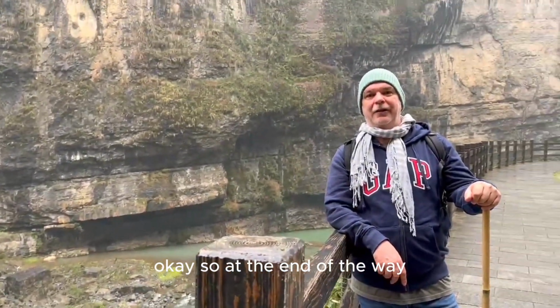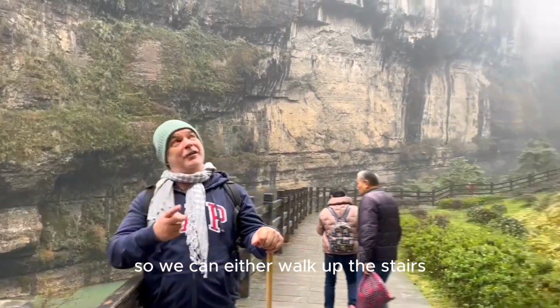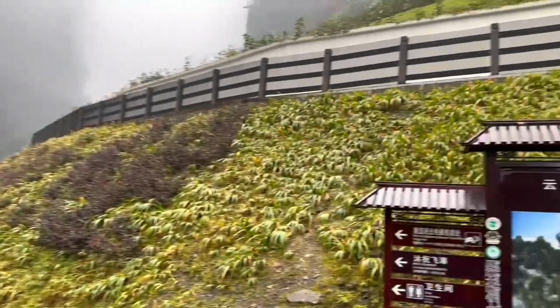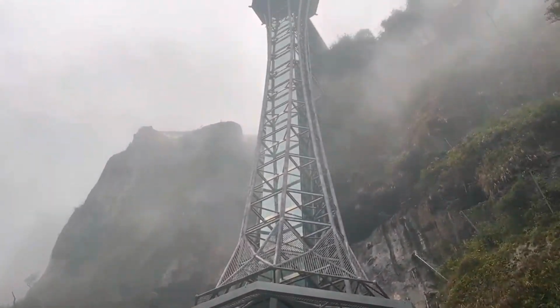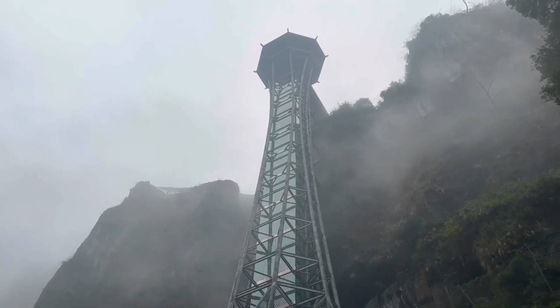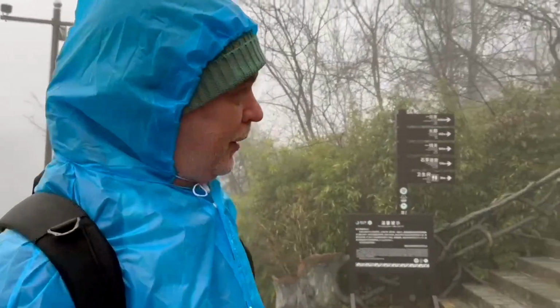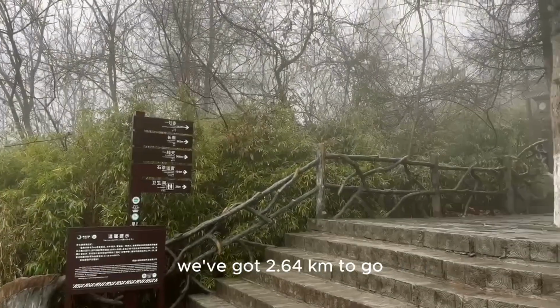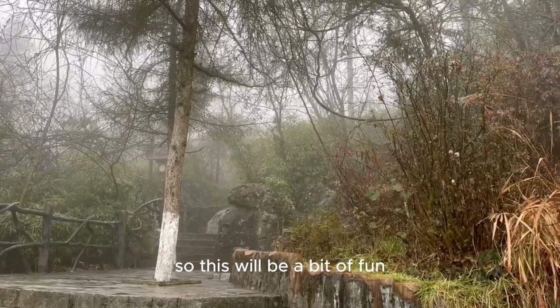Okay, so we're at the end of the way for this part of the track, so we can either walk up the stairs, or I think we might take the elevator up. 130 metres straight up it goes. And just to add a bit of excitement, it's raining and it's pretty cold. To get to the end where we need to go, we've got 2.64 kilometres to go. So this will be a bit of fun.